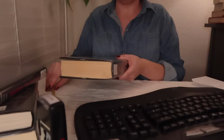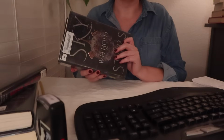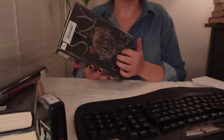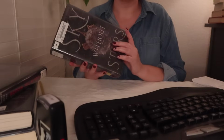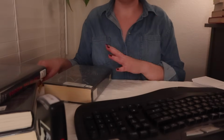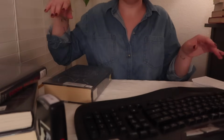Okay, so next we have Sky Without Stars, which is a kind of retelling of Les Mis, with different perspectives of the characters, and it's based in a sci-fi futuristic world. So you can track a little bit with it, but also very different, of course.